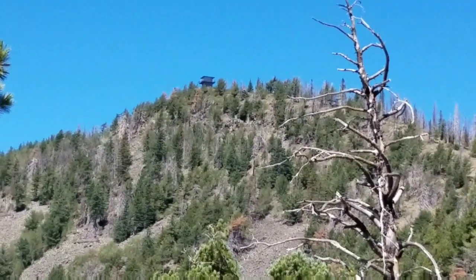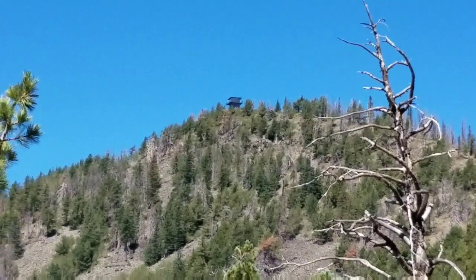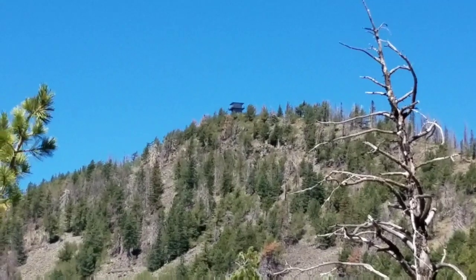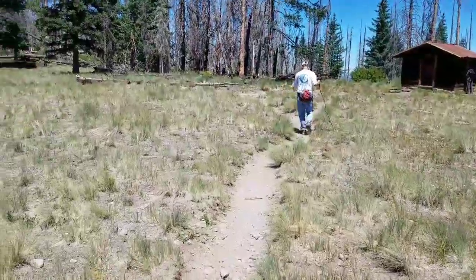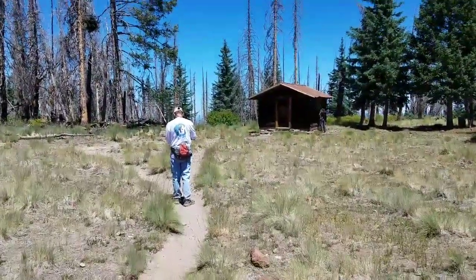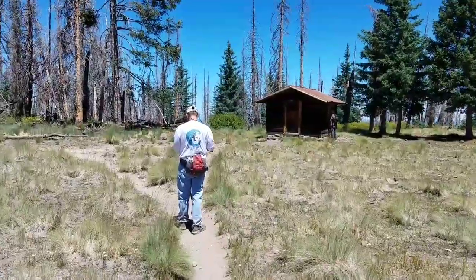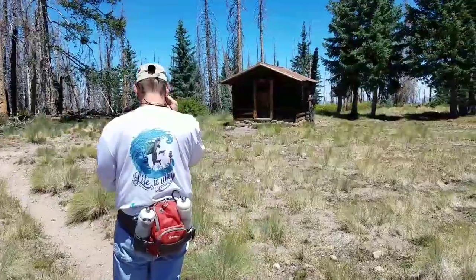Well, we're getting closer. The fire tower's up there, so just a few more steps. Well, it looks like we made it to the cabin. There's Roy over there ordering some french fries and a burger. He's at the window.